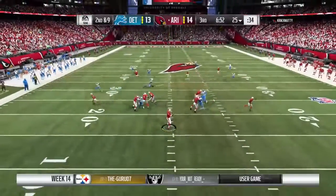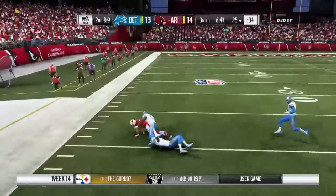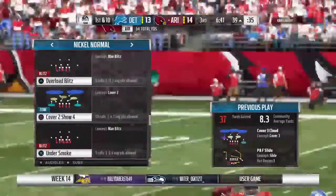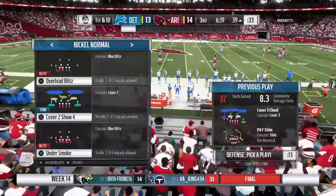Now Rosen to throw on 2nd down. He's going to air one out. And got his man complete. And he's taken down, but not before he gets this into enemy territory across the 40. They give him a gain of 37.